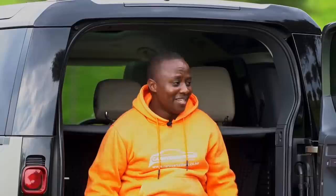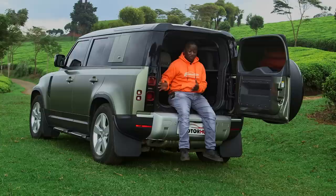But anyway, that's it. And I must say, it has been a great pleasure and honor to review this car and drive it. It's rare to come by, and big thanks to Motor Hub Kiambu Road for bringing it to Conversations.